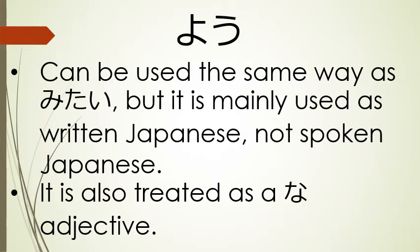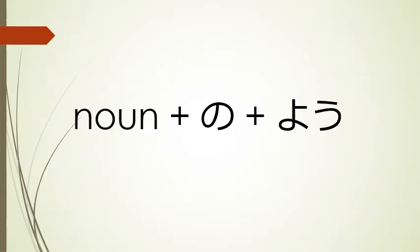Now that we've learned about mitai, our other word today is yo, and it can be used pretty much in the same way as mitai, but is mainly used in written Japanese, not spoken Japanese. Generally, if you use yo when you're speaking, it's going to sound kind of weird. And yo, like mitai, is also treated as a na adjective. The form we're going to be using is a noun, the particle no, and yo.